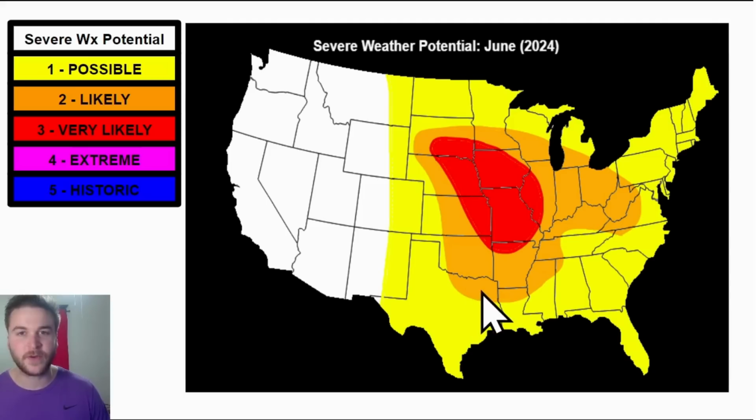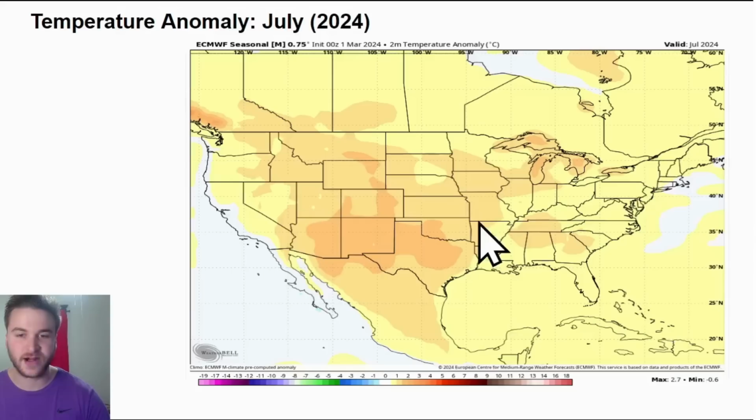Could still see severe weather across portions there in North Texas and Oklahoma, down to Louisiana, but again, Dixie Alley looking to be rather quiet as we go into the June timeframe. A lot of the significant severe weather and tornado outbreaks are likely to occur further north into the Midwest, the northern and central high plains.